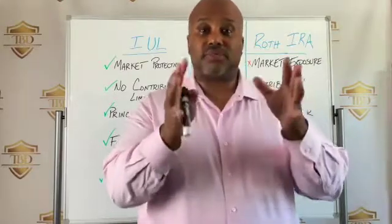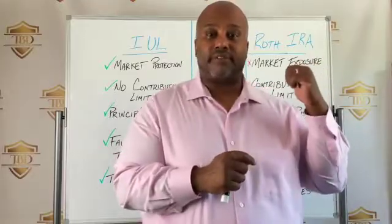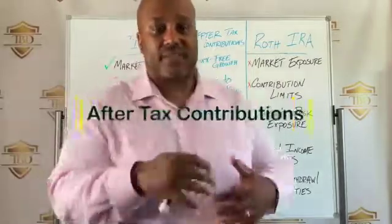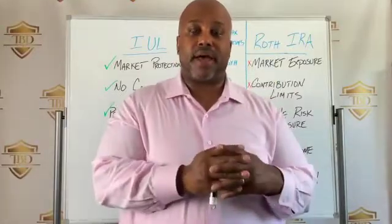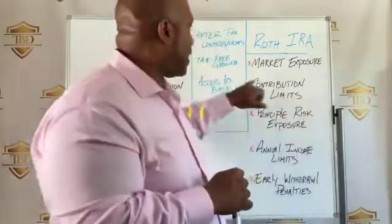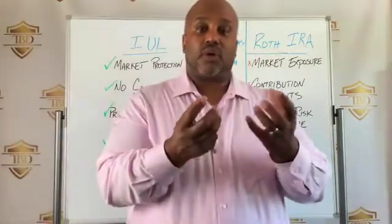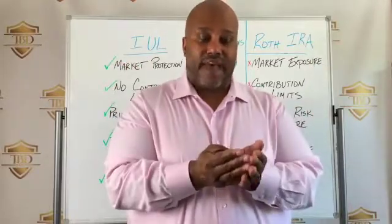Now, there are some similarities to both, which is what makes the Roth attractive. So the first one is this. After-tax contributions. What I mean by after-tax is once your taxes are deducted, the pay that comes to your bank account, you can put those in, and all the contributions are done after tax, which allows for tax-free growth.